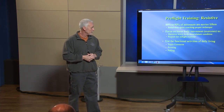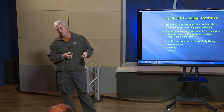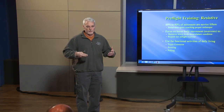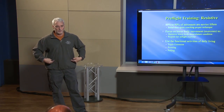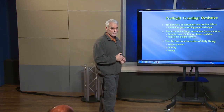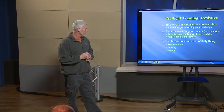We want to emphasize the musculature of the lower body, and it prepares them for in-flight. Again, I'll get a little bit more into this when we get to the in-flight, but there's a reason why we do this. And this is basically because all the losses that we see from in-flight, from the muscle standpoint or from bone, usually occur from the waist down. So we're going to focus mainly on these particular types of exercises that work that musculature and that bone. Again, we use functional activities of daily living. Those are the things we want to focus on.